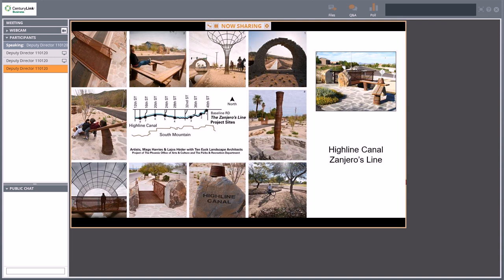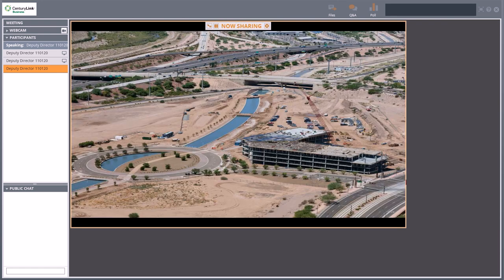The idea was to provide what's needed for people to be able to safely bicycle from 40th Street to 14th Street, but to have all these discovery points along the way. And so at each of these nodes, there's just small little discoveries that people can find that again, teach them about the canal system and what the Highline Canal is there for.